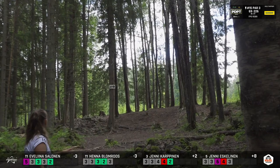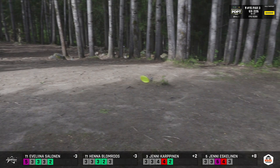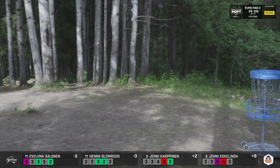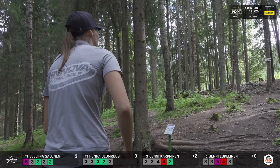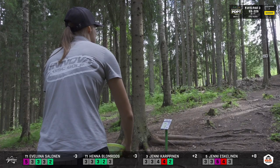This looks good if it can hook up. Get a skip. Yes. There you go. And even then, if you're not confident in that putt, downhill. Yeah, she's in the range where it should be pretty good. After what she just made. Yeah, she's feeling it. And Henna needs to put this one close. Give a little competition because Eveliina got an early kick.